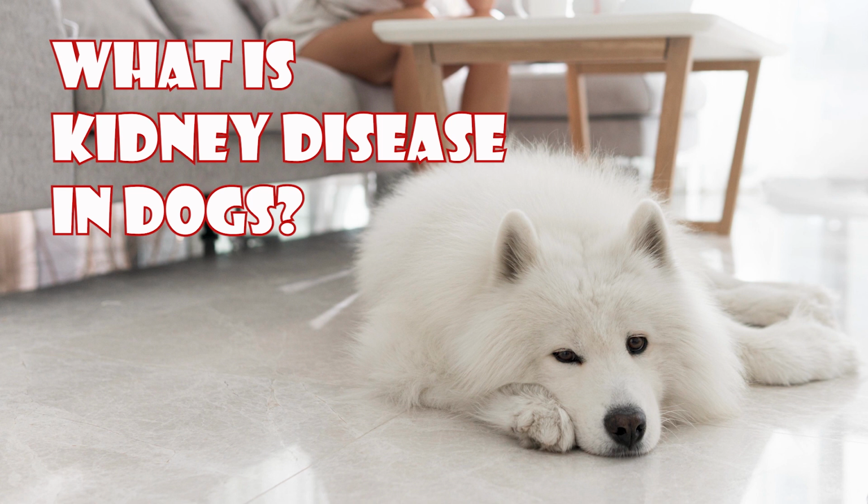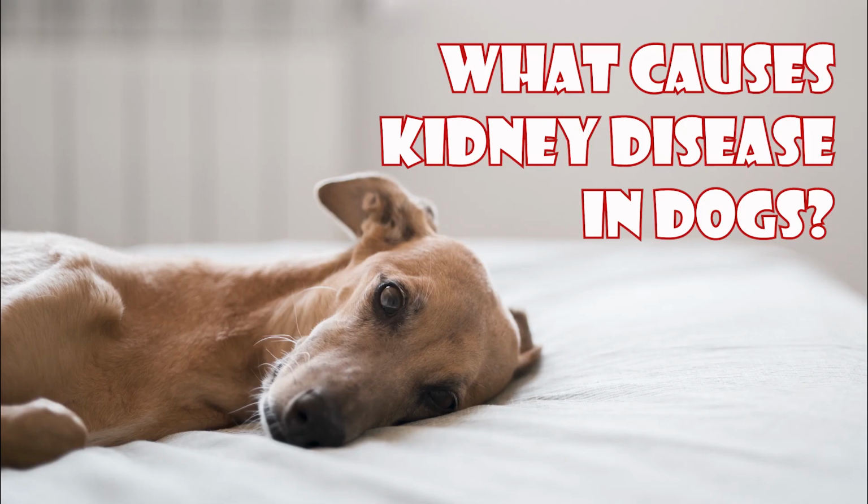Dogs can get either acute kidney disease, which develops suddenly, or chronic kidney disease, which develops slowly and worsens over an extended period. Both involve loss of kidney function, but they result from different circumstances. Acute kidney disease is a sudden attack or injury to the kidney, whereas chronic kidney disease is a slow, degenerative loss of kidney function.